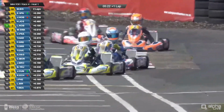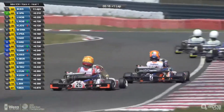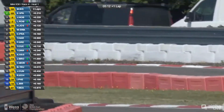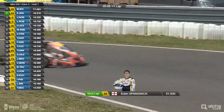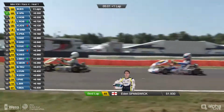Then it is a little further down. Then it's Henry Jocelyn, Leo Robinson. I think Leo Robinson has managed to just get past Jocelyn. He has indeed. So it is Fusion Motorsport from Mick Barrett Racing. And then Wesley Swain as well, the other Fusion driver, slotting in just behind. So keep an eye on them because they're going to be working together to try and close that gap up to the race leader. But Eden Spanswick, fastest lap of the race that last time around.